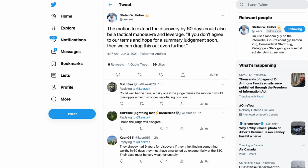Stefan Huber here on Twitter: the motion to extend the discovery by 60 days could also be a tactical maneuver and leverage. If you don't agree to our terms and hope for a summary judgment soon, then we can drag this out even further. And I know that this is a strategy in some cases that lawyers want to just drag things out and get the other side so exhausted that they finally cave. And Ripple's got a lot on the line with regards to their business practices. I mean, fortunately for Ripple, they also have a lot of money so they can combat this. But in some cases where you have a big behemoth that has a lot of money and a lot of time and a lot of resources, what they will try to do is drag it out so the other side finally caves. And Stefan Huber is saying this could be the case. Could well be the case.